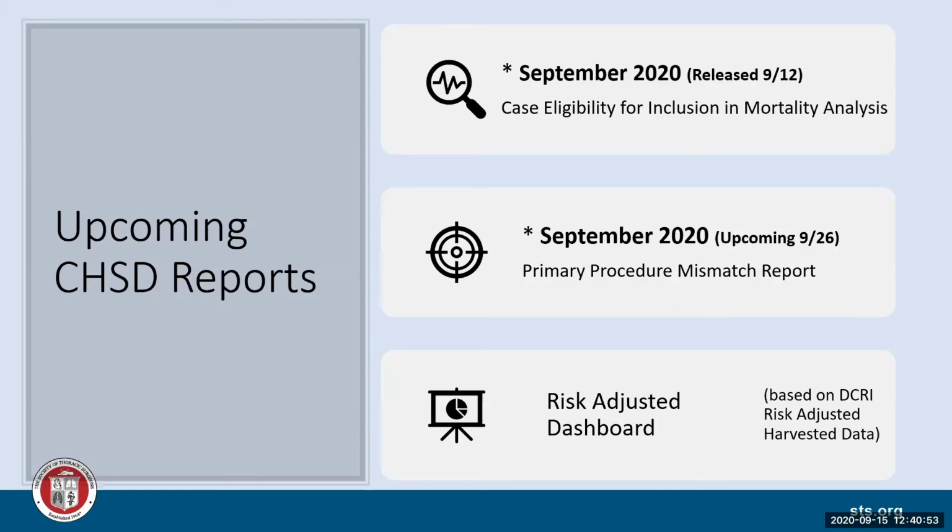And then coming on September 26th will be the additional tab. So you'll access it from the same link that you get to for the mortality analysis report, but at the bottom of the screen, there will be a second tab that you can click on to navigate into the primary procedure mismatch report. And this will be available on September 26th.